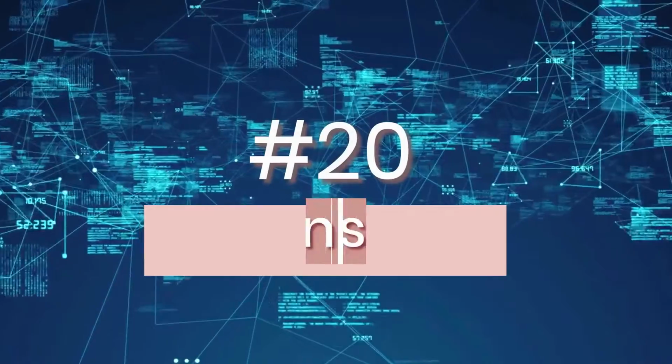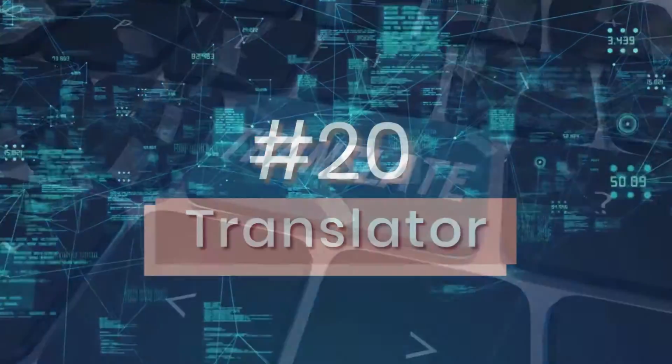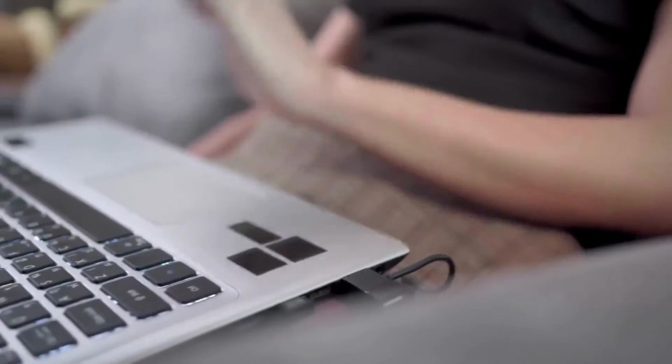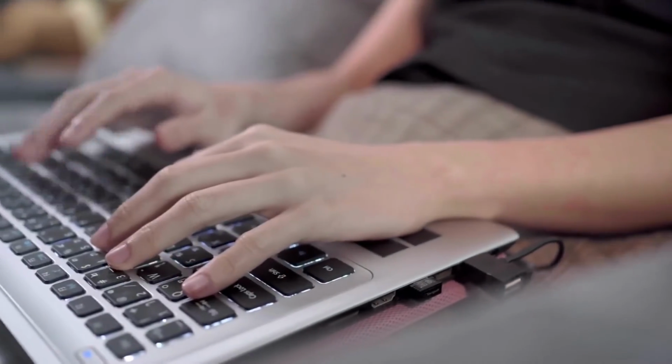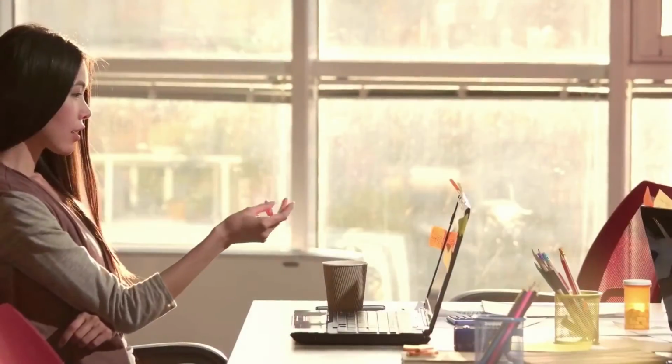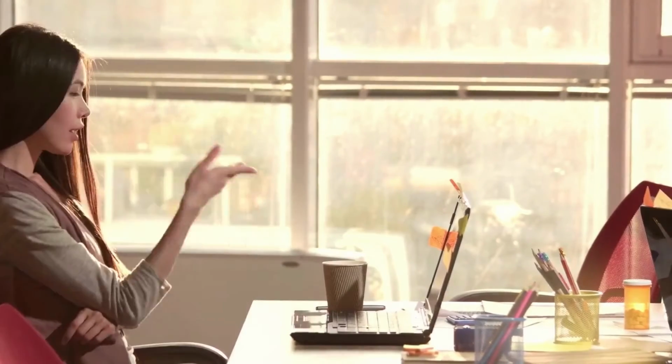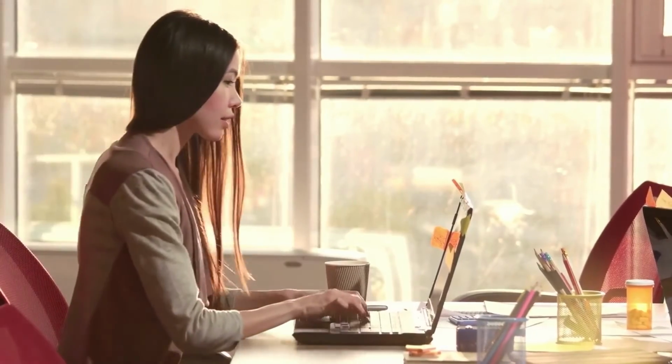Number 20. Translator. There are different ways to make money online through this service. You need bilingual skills to do well in this niche. Most business people need people who are fluent in a particular language. They need your service to help them translate content from one language to another.